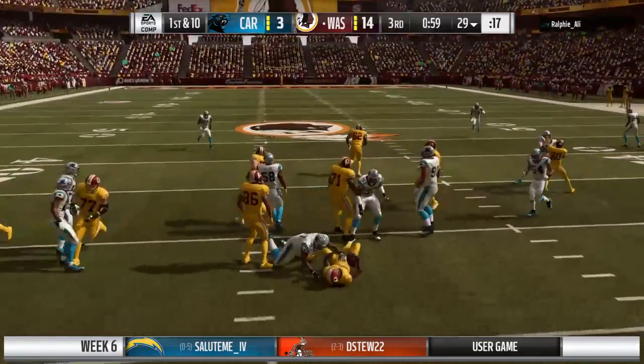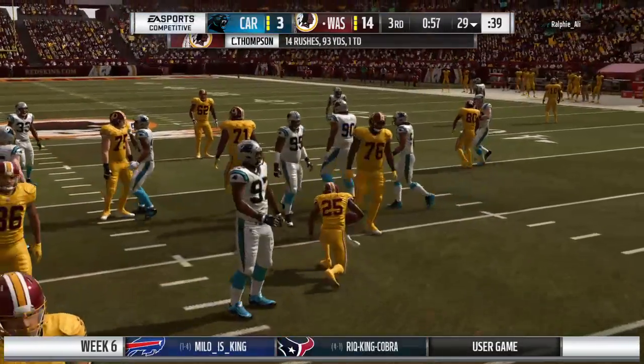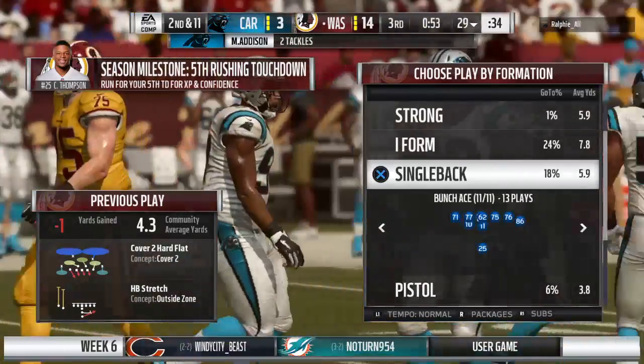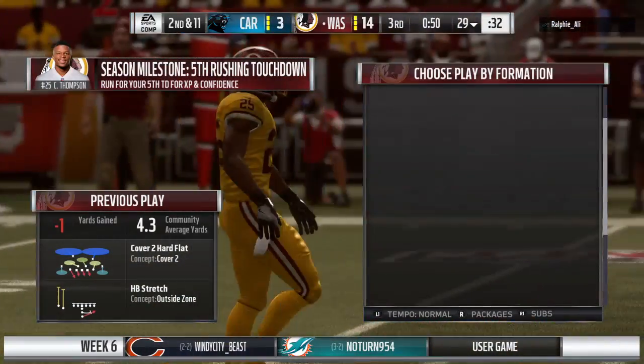And on the ground they go with a running back. And that one blown up quickly, as he's going to be stopped before he could even get started. It'll be a loss of a yard, and it'll be 2nd and 11.